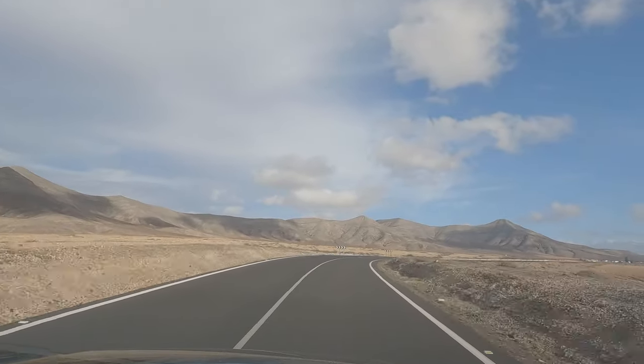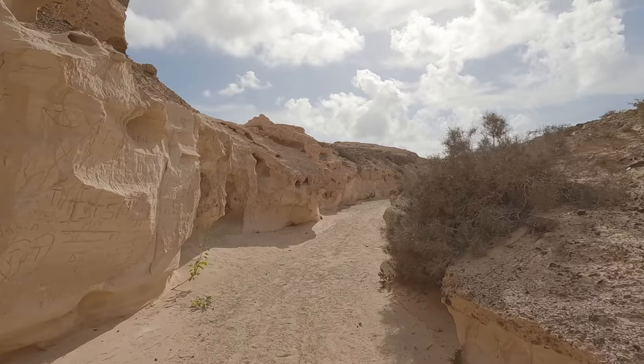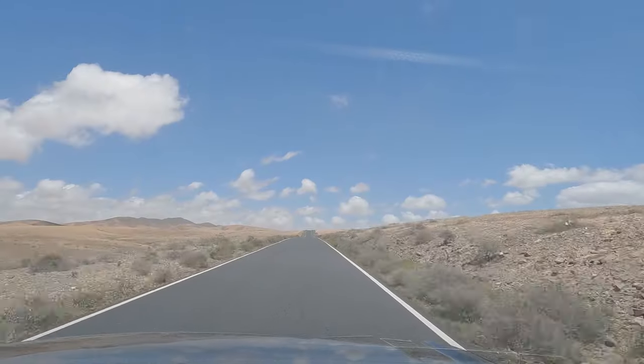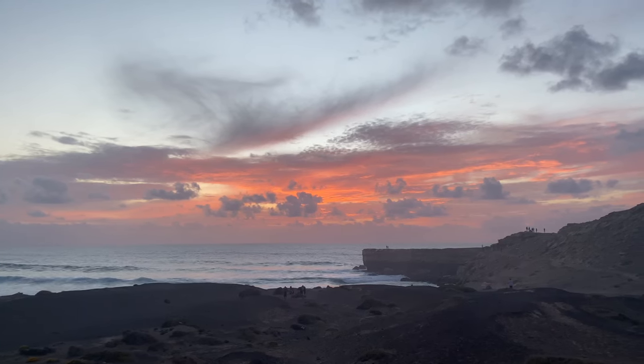If you are looking to visit the magical island of Fuerteventura in Spain, you are in luck. This is the most extensive itinerary you will need to explore the island and soak in its charm.